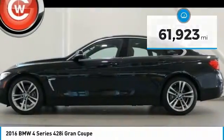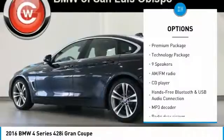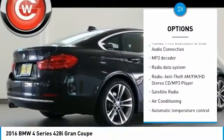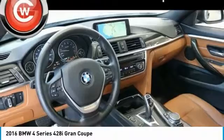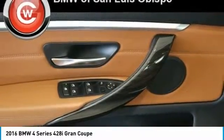Here are some of this vehicle's great options: power passenger seat, power lift gate, keyless entry, traction control, navigation system, dual airbags, leather-wrapped steering wheel, air conditioning, alloy wheels, power steering. Wouldn't you look great in this vehicle? Stop in today and see for yourself.